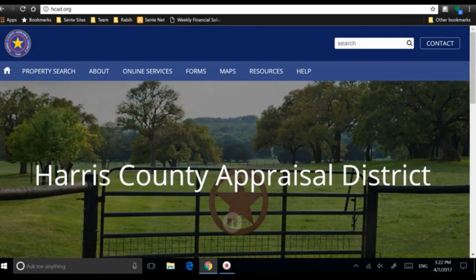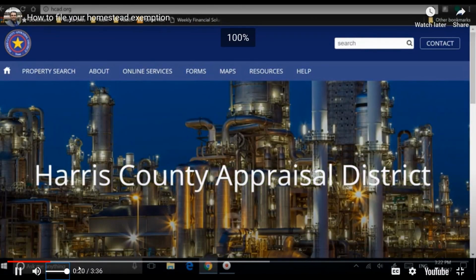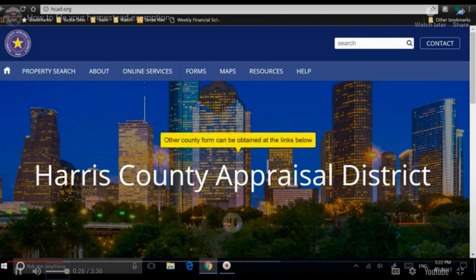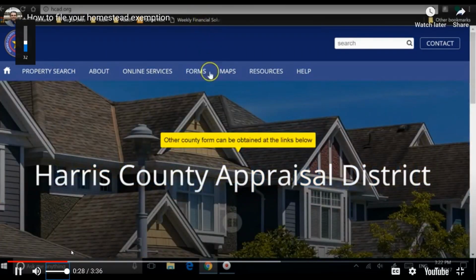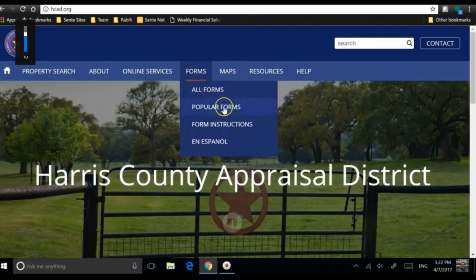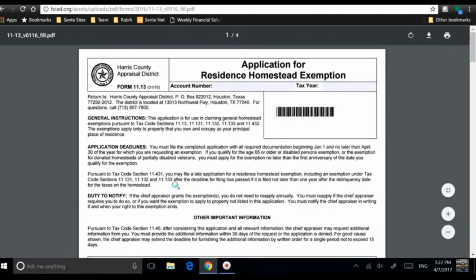So if you lived in the home that you own on January 1st, you will be eligible to file the homestead exemption for this year. If you forgot to file it last year, you can also request it for the previous year. To find the homestead exemption form, you can go to hcad.org. You go under forms, popular forms, and then you select homestead exemption.